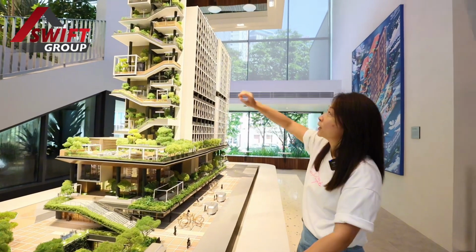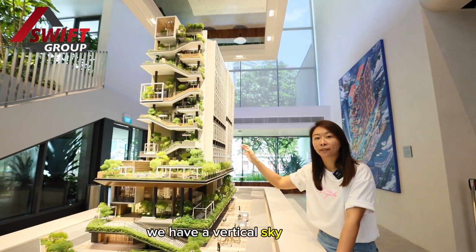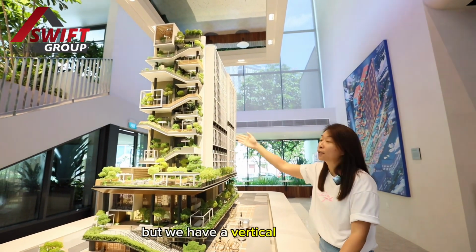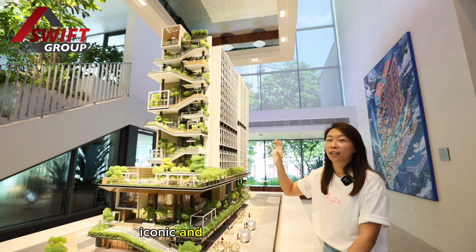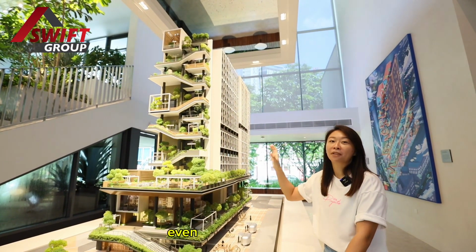Of course, if you take a look at this beautiful structure here, we have a vertical sky terrace. Normally when you have roof terraces, they are horizontally laid out, but we have a vertical one here, which is actually a very beautiful facade if you look from afar. Iconic, and it allows you to uniquely identify the development even by standing away.